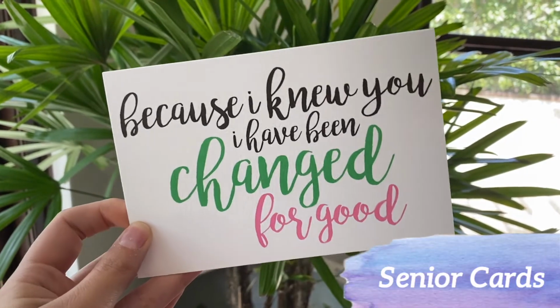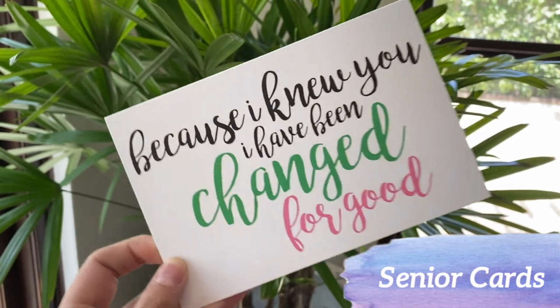The first one is going to be for my graduating seniors. So this is a quote from Wicked. It says, "Because I knew you, I have been changed for good." I love this quote. I think this is such a powerful quote, especially for theater and sending off people. So I thought that this would be perfect for my graduating seniors.